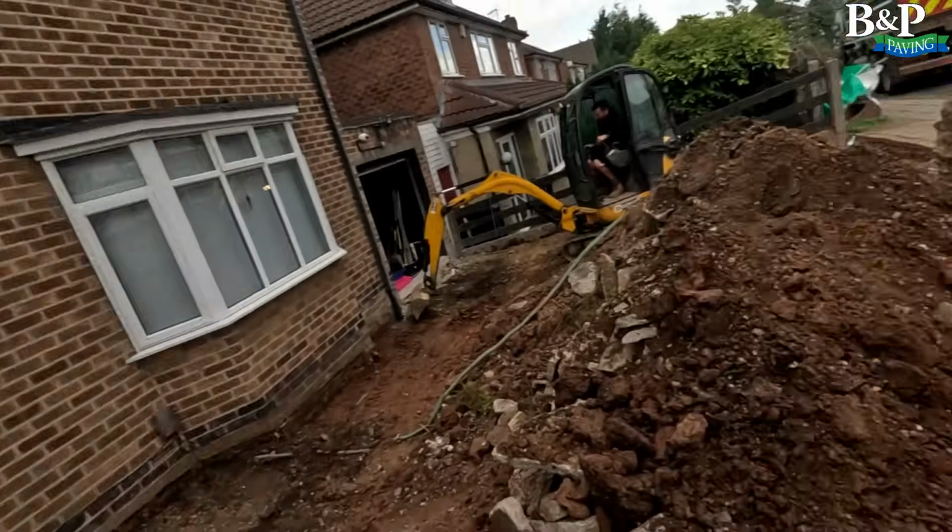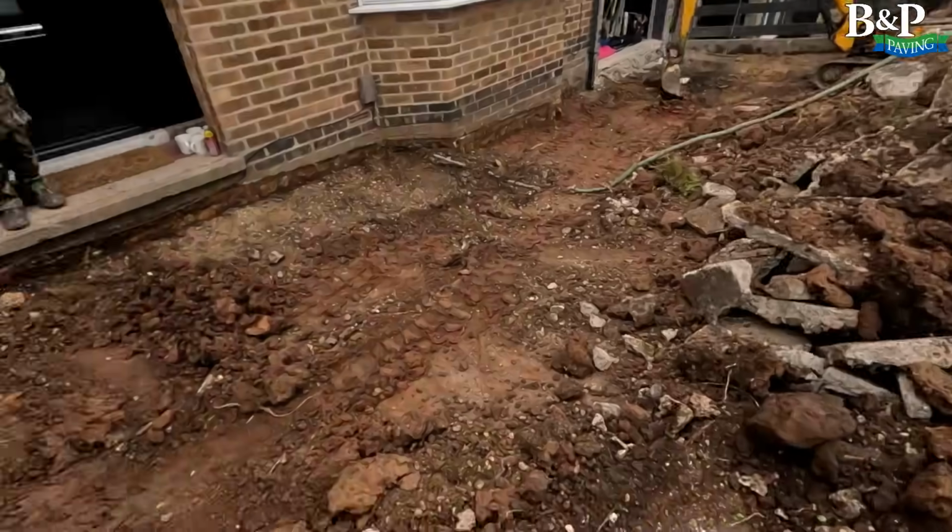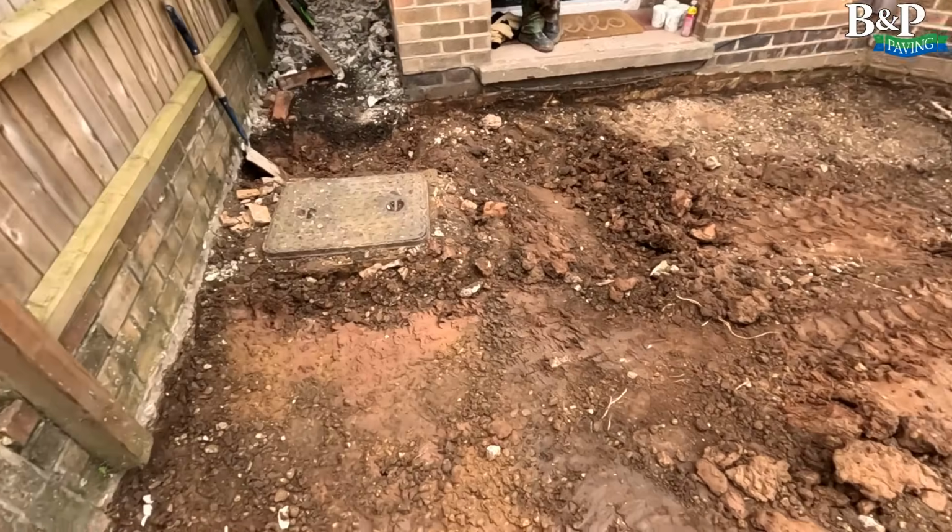Okay, so we're nearly there. Paths are dug out, drives dug out, piles ready, grabs just turning up. Bit of muck here, it's got to come out, and we're done. About it. Thank God.